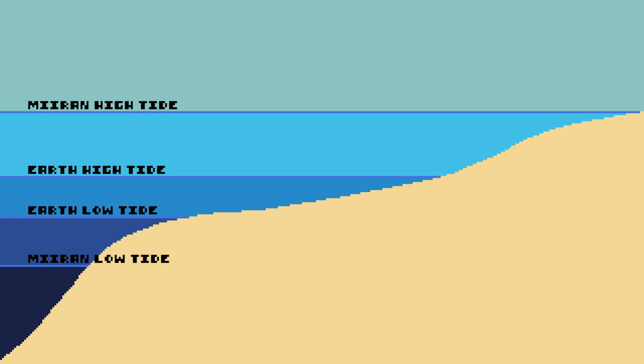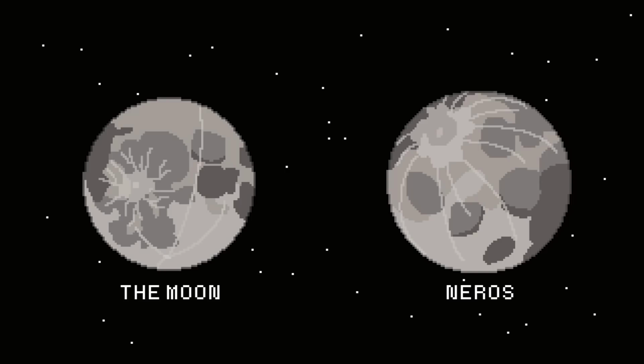Tides are determined by moons, of which Miira has one, Neros. Neros is slightly larger than our own moon, having a 10% larger radius and is roughly the same distance from Miira as the moon is from Earth. Its density is 50% more than our own moon, which means that the tides of Miira will be quite large, 2.5 times larger than Earth's, allowing for an easier transition to land.